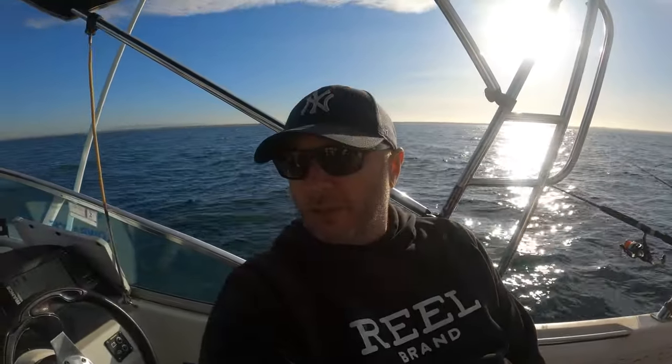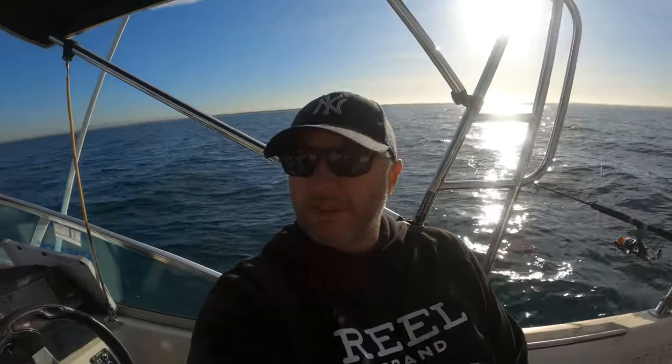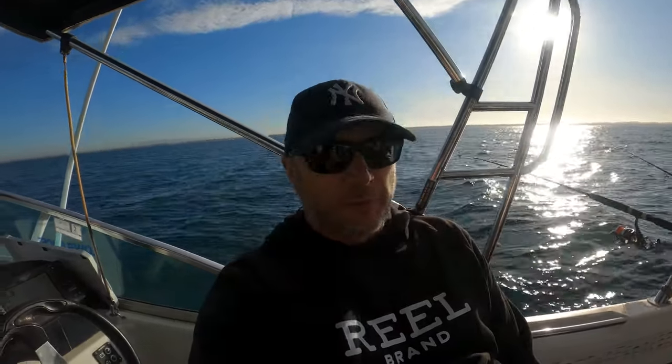So it's been a very ordinary morning. We've got a tide change probably in about an hour's time. It's a little bit rough at the 18 metre mark. I'm just hoping the wind will drop off a little bit and I might head back out there for that tide change. I really wanted to head probably over to Mornington.